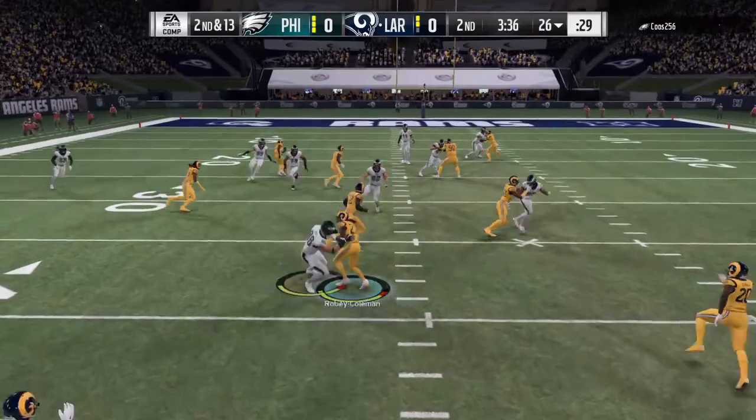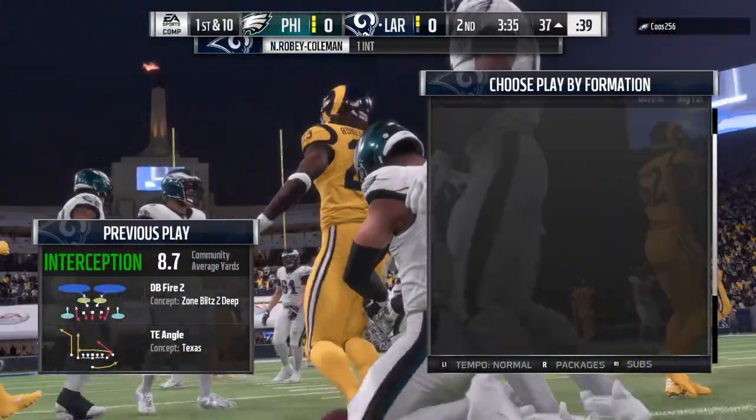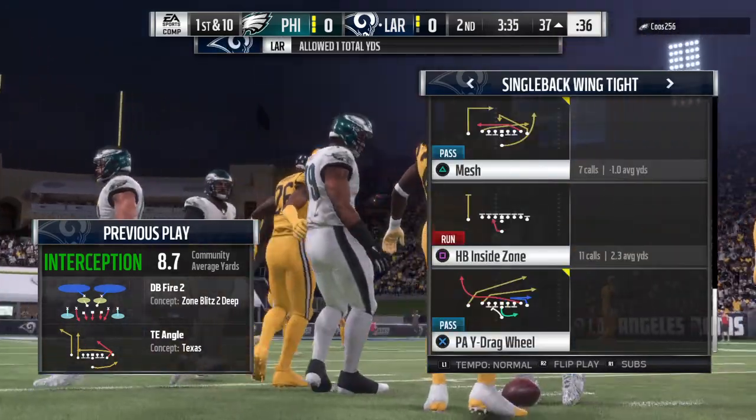And he fires one that's intercepted, picked up by Mikhail Coleman, and his guys are going to get the football at the 37-yard line.